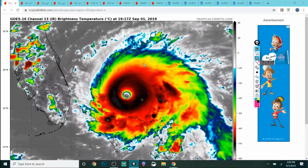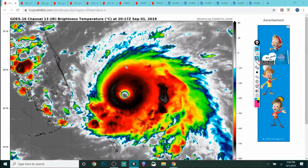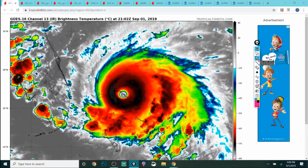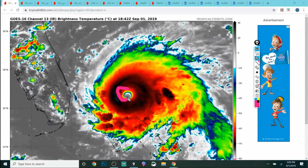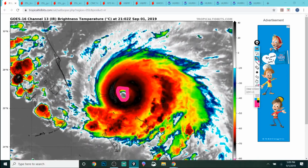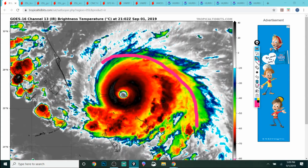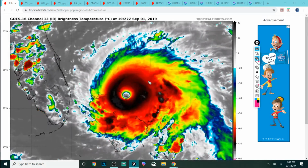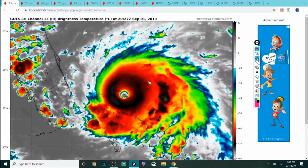Here we have our satellite loop. So here's how cold the cloud tops are. It basically is going to show how intense this system is. You see this well-defined low right here in the center of the storm, and then we have the outer bands just cycling around the storm. This is right now over the Bahamas, where it looks to stay for at least 24 hours. It's going to just completely devastate the area.